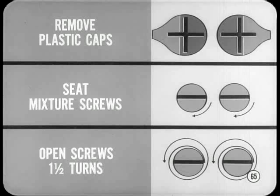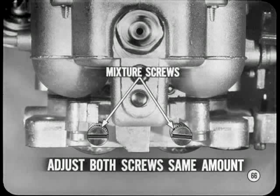You do this by removing the plastic caps from the mixture screws and seating both of these screws. Next, open both screws 1 1/2 turns to establish a starting point. From there on, you follow the same idle mixture and speed adjusting procedure, just as you would if the plastic stops were in place. Just make sure you always adjust both screws the same amount each time, so you don't upset the balance between the two idle systems.